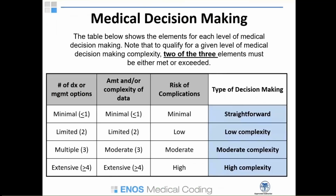The way that we calculate the complexity of medical decision making is to blend all 3 of those elements together and select your level of MDM based on the level that is 2 of 3 elements are met or exceeded. So low complexity is 99213, moderate complexity 99214, high complexity 99215.